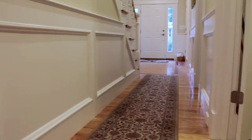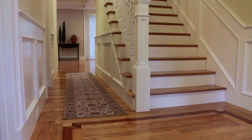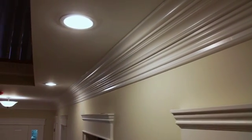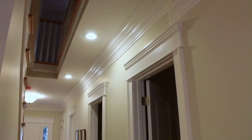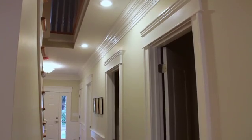The wainscoting throughout the first floor is representative of an older, traditional home, and then the moldings above is an 8-inch crown molding. It's very detail-oriented with 4 layers of molding accentuating the beauty of the home. The moldings around the door are all milled and custom to the period that are appropriate for this house, and those too are 8-inch headers across the top, all decorative.